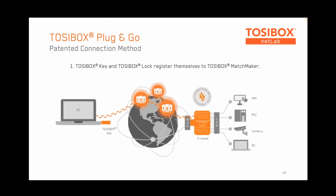So to establish that connection between TOSIBOX devices, we use a highly available and redundant backend system. This is hosted officially, and this is approved also in data centers in Europe. We have 3 data centers available in redundant mode. 2 are in Finland, 1 is in Germany, and all of these data centers are fully compliant with ISO 20000 and ISO 27001 certification.